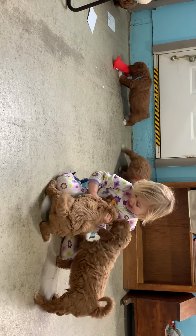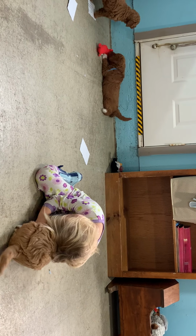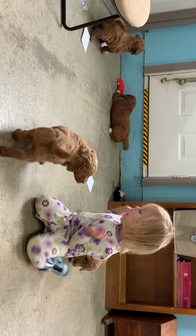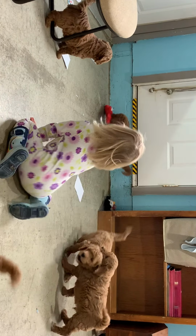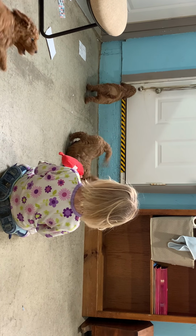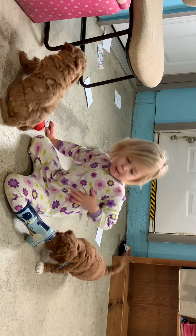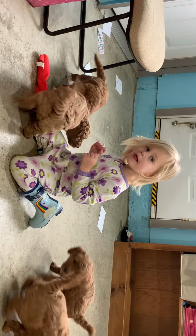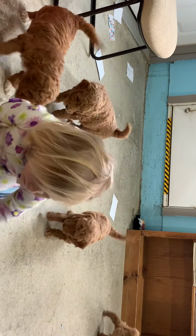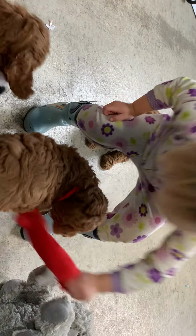Oh, did he need an aw-aw? Patrick needs an aw-aw. Percy wants in there too, huh? Oh, are you going to ring the bell? You've got to go outside? That was Penny ringing the bell. Okay. You're saying you need to go outside and take a potty break, Penny? I'd better get on that before you have an accident in here, right?